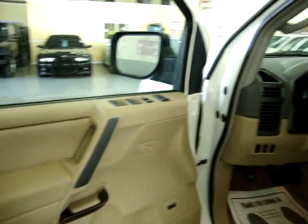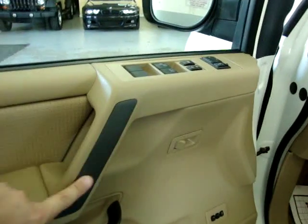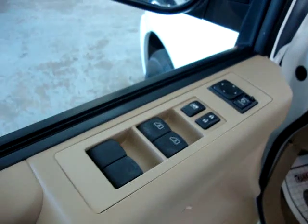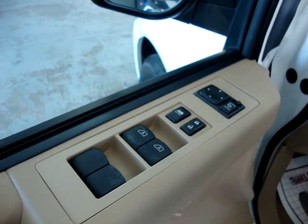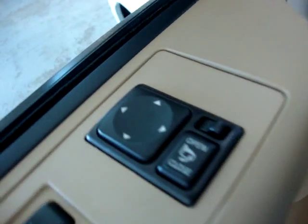Okay, before I sit down, show you door panels. So door panels all tan with charcoal here and here. Memory seats for up to two drivers. Of course, the car is equipped with power windows, power door locks, cruise control, tilt wheel. It also has power folding mirrors.